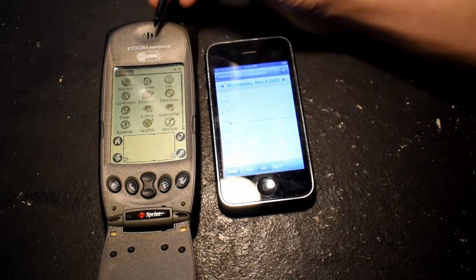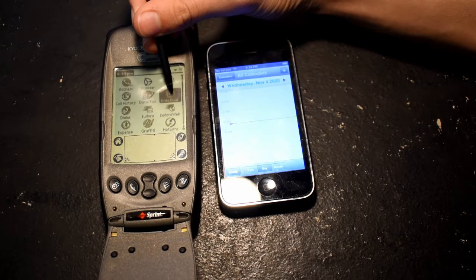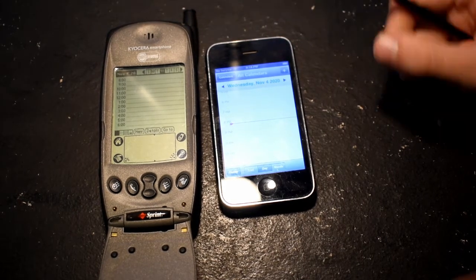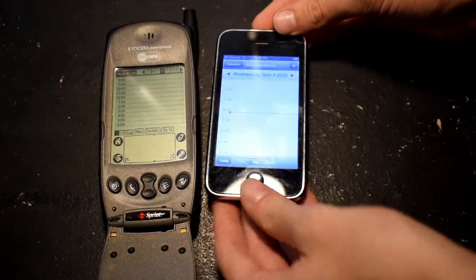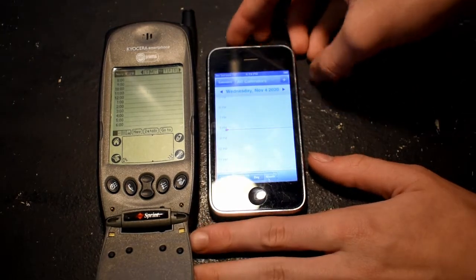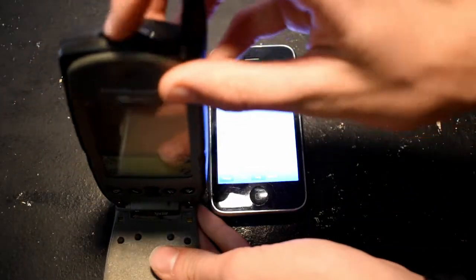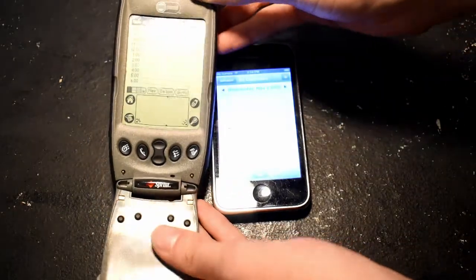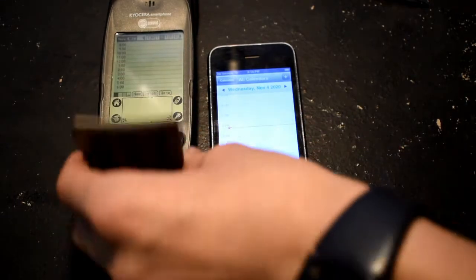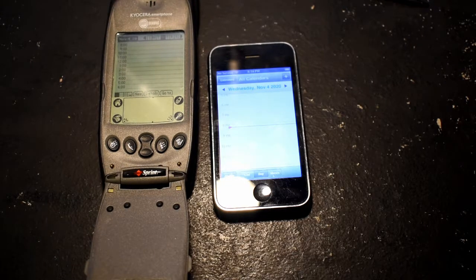You have a date book on here, which is basically the same thing, except, of course, you know what, we've gotten ahead of ourselves. Let's look at the main features. I would show you this has a backlight. There's a backlight button up here, but it's broken. That's probably going to be a part of part 2 or part 3 maybe, who knows. So it doesn't really work.